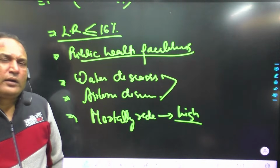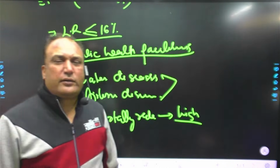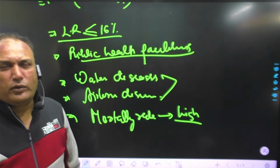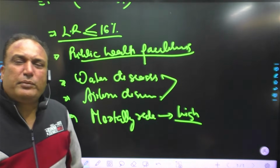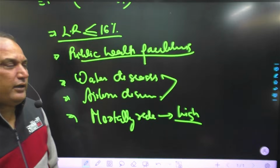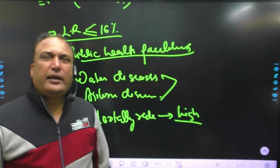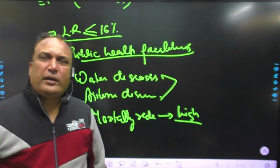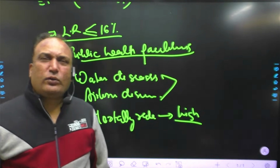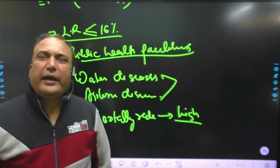So when we say high, it means many, but we are not talking about lakhs or crores. According to the census, it means per thousand people, how many people died. Mortality rate is always considered like that. Particularly the infant mortality rate was quite alarming, about 218 per thousand, in contrast to the present infant mortality rate of 28 per thousand.